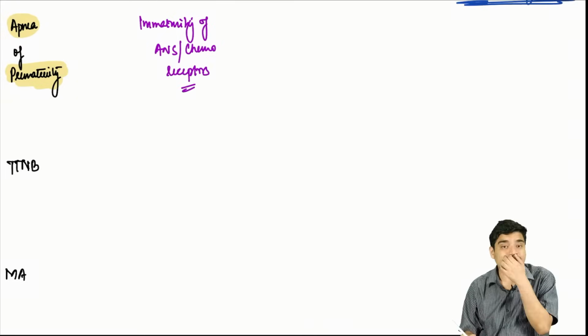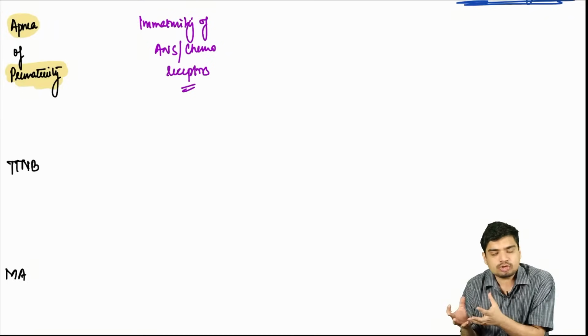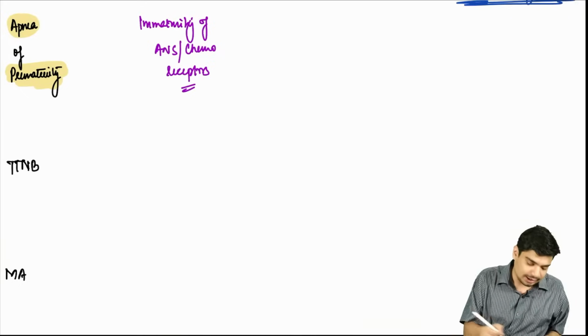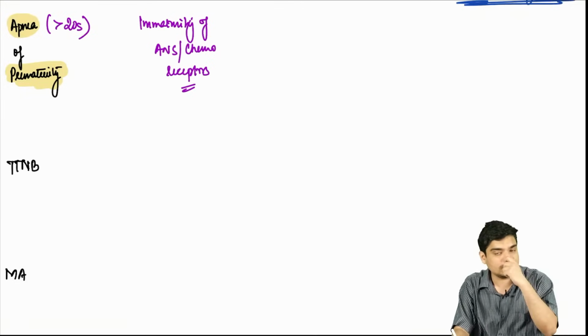Because of the immaturity of their autonomic nervous system and chemoreceptors, they are not able to sense that now we have to breathe. They keep on being in a prolonged apnea-like state. Apnea is said to have occurred if it is lasting for more than 20 seconds.